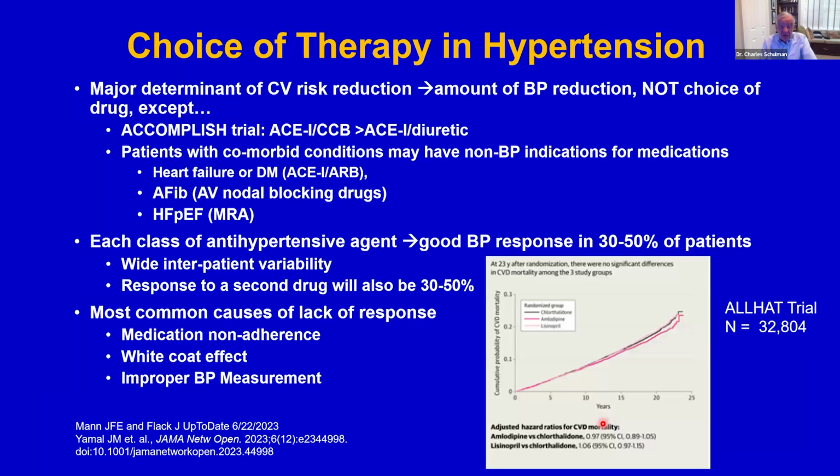So when you're thinking about pharmacologic treatment, drug treatment, please know that the major determinant of cardiovascular risk reduction is the amount of blood pressure reduction and the blood pressure which is achieved, not the choice of drugs.